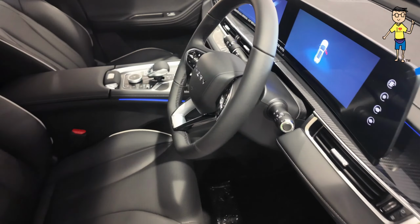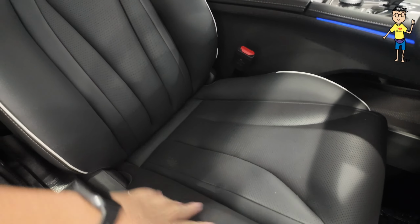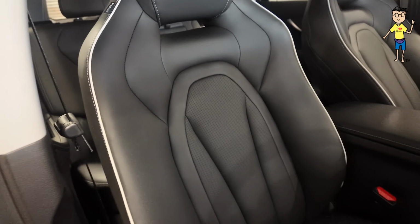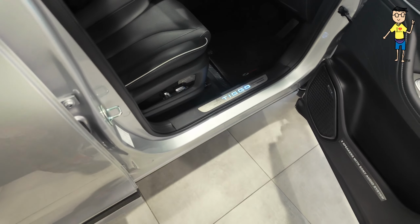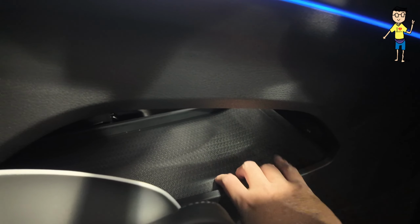The seat is almost the same as well. The seat is very similar to the Jaecoo except for the finishing here. So I will shoot the Jaecoo for you to see. You get the kick plate with lights, and then see the ambient lighting here, very similar to the Jaecoo. And you also have this.